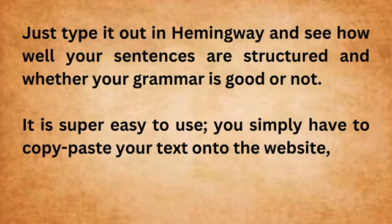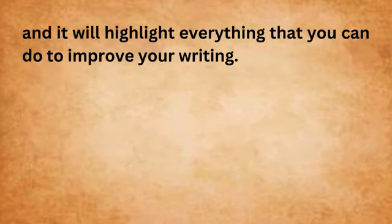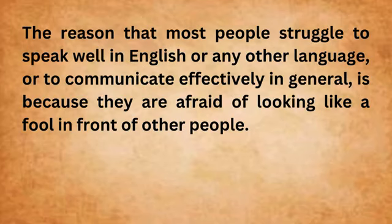You simply have to copy-paste your text onto the website, and it will highlight everything that you can do to improve your writing. The reason that most people struggle to speak well in English or any other language, or to communicate effectively in general, is because they are afraid of looking like a fool in front of other people.